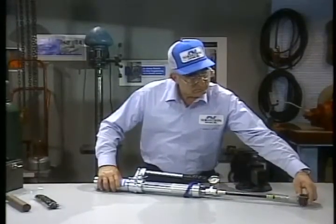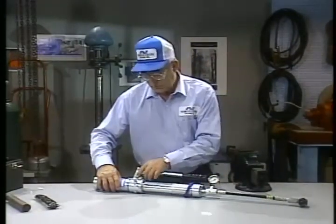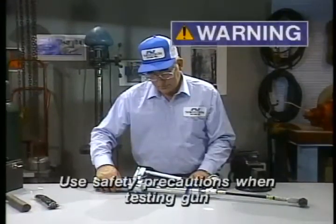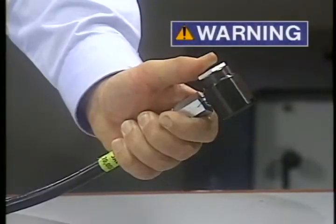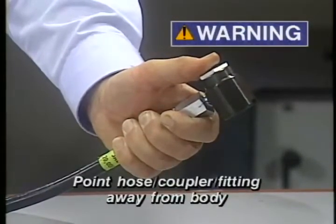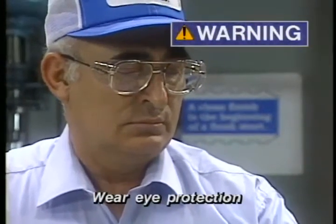You need to be able to perform some tests and maintenance tasks on the 400D handgun to ensure that the handgun is operating properly. Be aware that sealant injection equipment generates extremely high pressures, thousands of pounds per square inch. Fluid streams with that much pressure can cut and tear the skin and permit sealant to enter the body. Always point the coupler, hose, or sealant fitting in the coupler away from you and other people. You should always wear eye protection when performing these maintenance tasks.